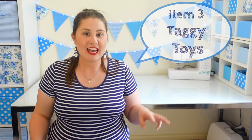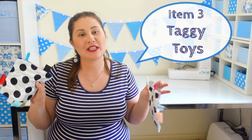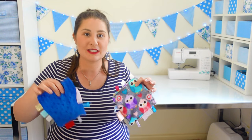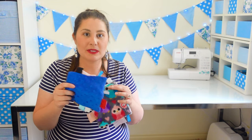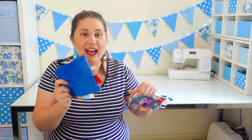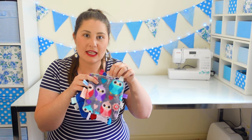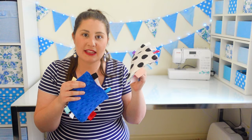Item number three are taggy toys. These are my favorite toys for little babies. They are so easy to also have in your nappy bag at all times and to have out on the go. They make a really great noise and you can make them so that they're high contrast and engaging with the sensory stimulation of the different tags and the different textures.